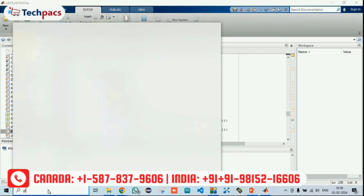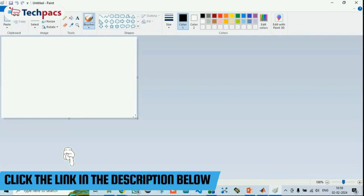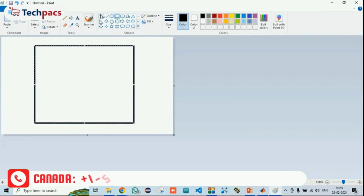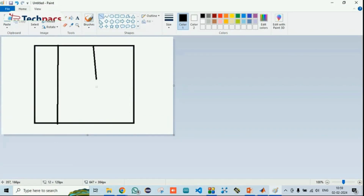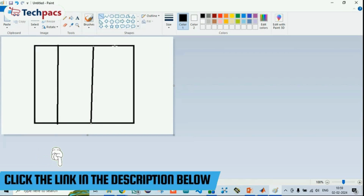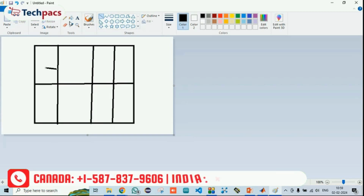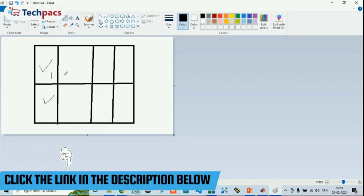So the grid that we are following is like, let me show you how we are communicating in the network. This is the paint file that I'm opening for you. So let's say this is the network. We just split the network into the grids. If it is 2 by 4, it means there are 2 rows and 4 columns. So that means it is like this. So there are 2 rows, this is 1, this is 2, and columns are 1, 2, 3, and 4.